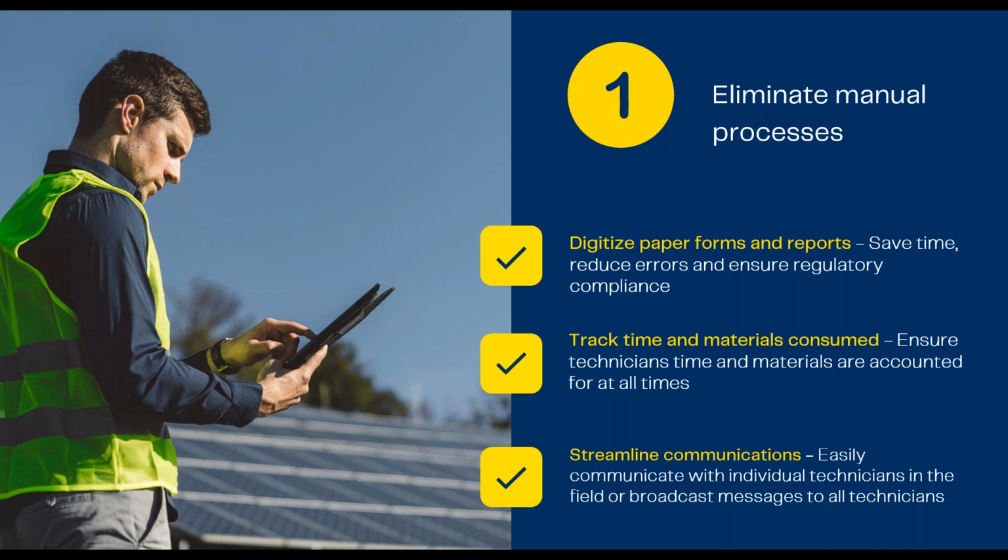And with paper reports and documentation, for example, paper reports are prone to error as they can be misplaced, lost, or illegible. And when documentation is lost or misplaced, retrieving the original document can be a hassle, time-consuming, and in many cases, impossible. Additionally, technicians often forget to track their time, or maybe they track their time midway through a job, underestimate or overestimate the number of materials used, and all of this leads to inaccurate data.